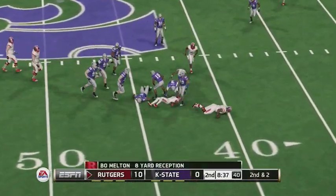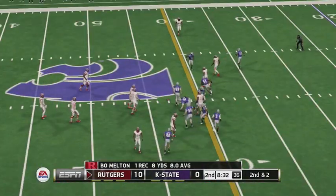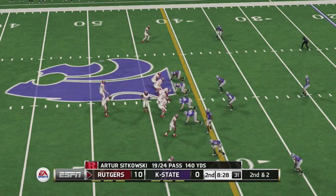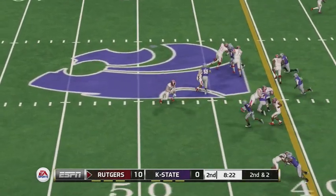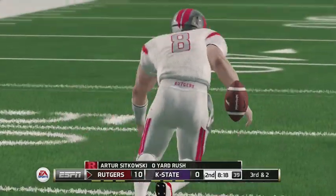Got it to the senior. And down he goes at the 43-yard line. They pick up good yardage that time on the pass play. Here they kind of put pressure on the quarterback and challenged him to find the hole in the defense. And in this case, he did. Nice job. He fights forward to about the 43.